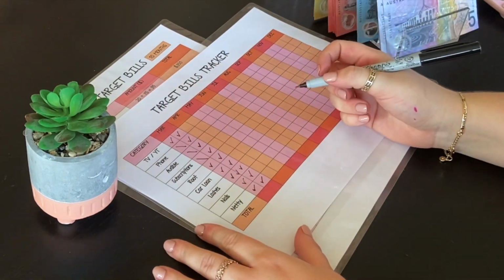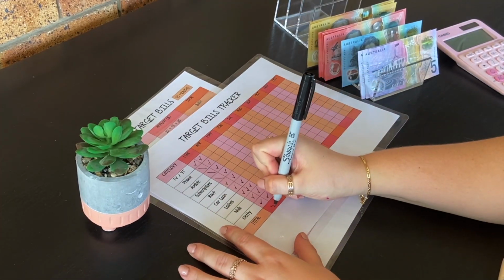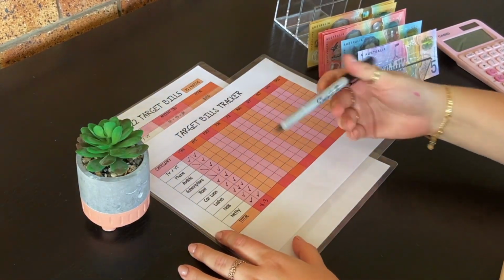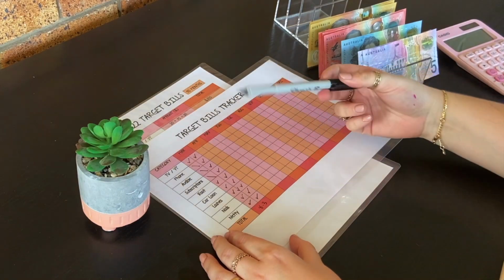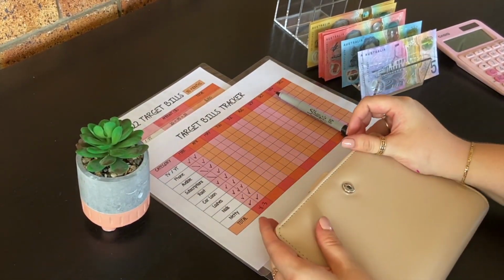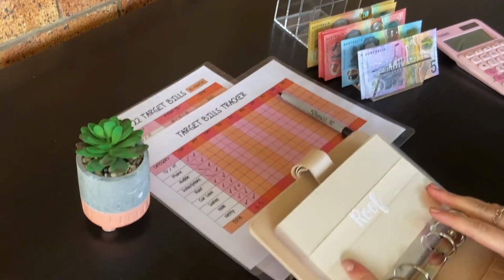Wow, that's insane. So I'm actually going to put the 8th of the 3rd. As of the 8th of the 3rd, I finished paying off or preparing for all of my March bills. That's absolutely crazy. Then we can jump to preparing for some April bills. Let's start with the big ones.